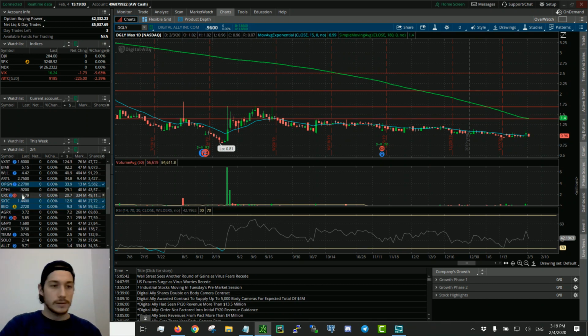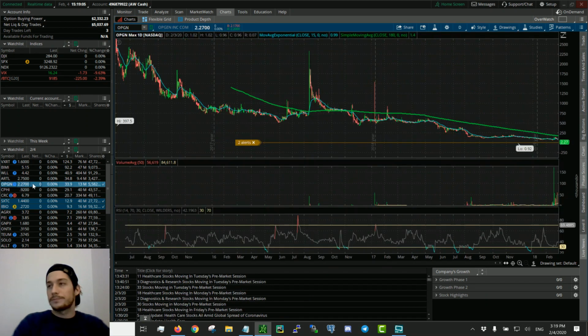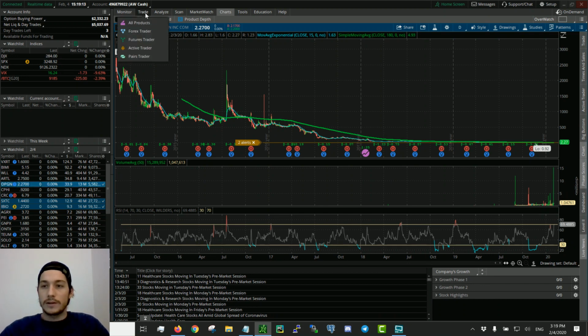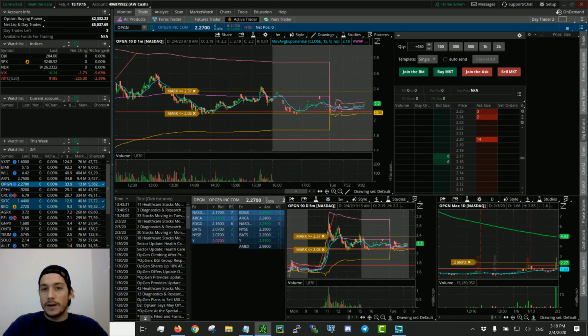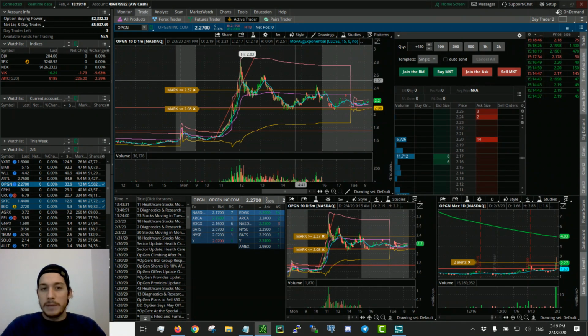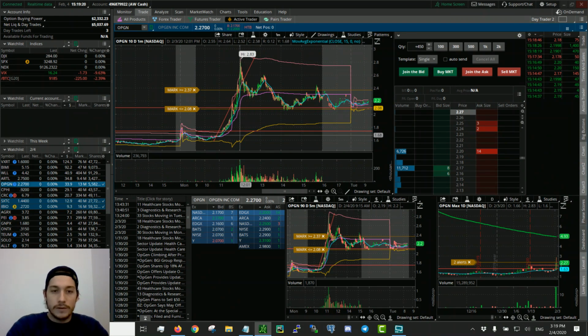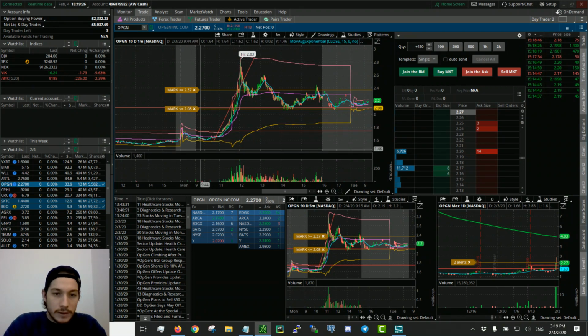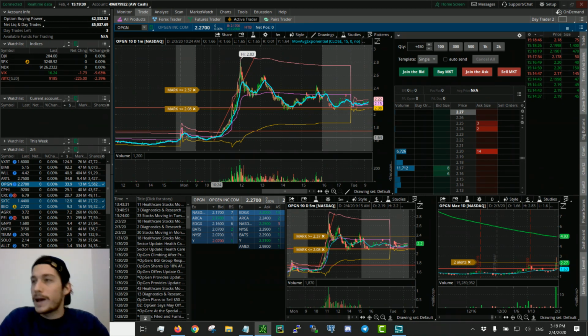Let's quickly see what else we're looking at. OPGN, 12.3 million market cap. 5.4 million float, and let me just go on to that, the long-term chart looking really rough. This thing had a big move yesterday. This move was quite aggressive, 77%. We missed it though. It kind of started moving a little bit about 20 minutes after the live stream, even a little bit later, about an hour after the live stream ended yesterday.